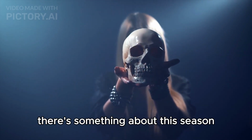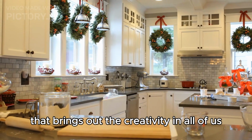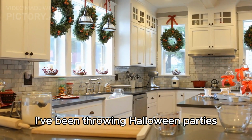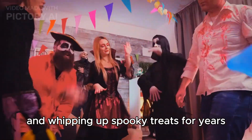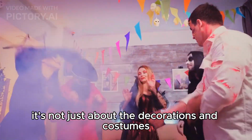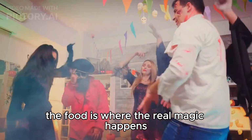There's something about this season that brings out the creativity in all of us, especially in the kitchen. I've been throwing Halloween parties and whipping up spooky treats for years, and let me tell you, it's not just about the decorations and costumes. The food is where the real magic happens.